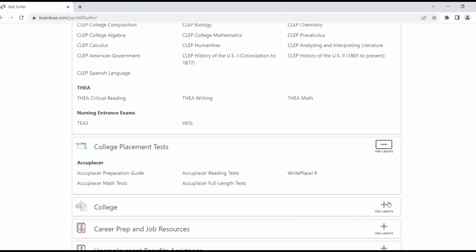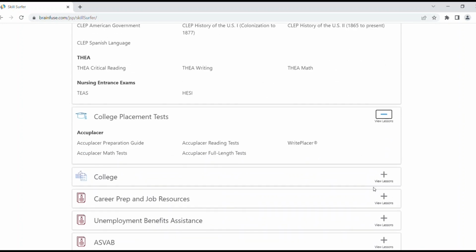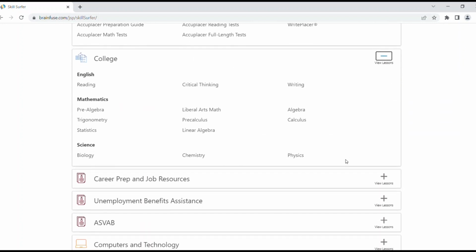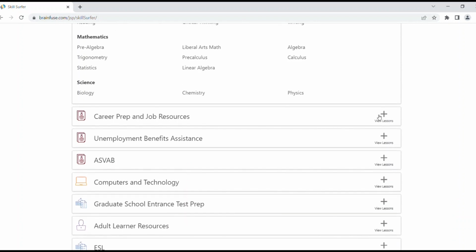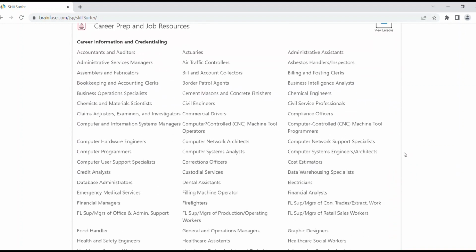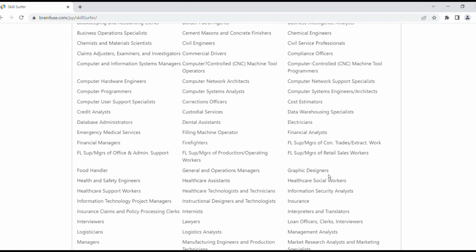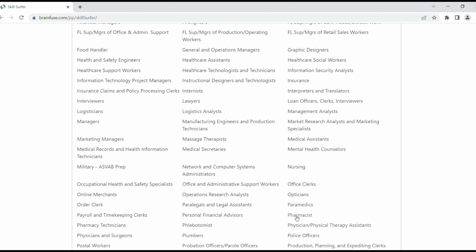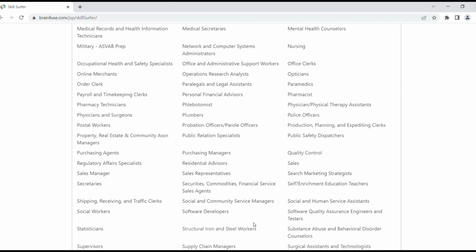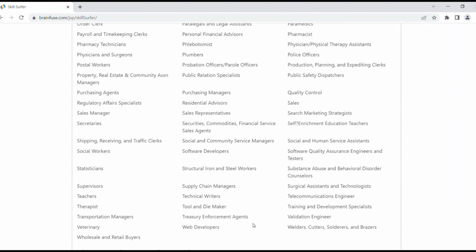Also, college placement tests, so once you're getting into college and figuring out which sort of class you're able to take, this can help you prepare for that. And then there's also some college level homework help, so English, math, and science. There's also resources that are specifically career prep and job related. And this breaks it down by career field. So everything from accountants to dental assistants to firefighters, insurance, lawyers, nursing, paramedics, pharmacists, plumbers, all sorts of different jobs. It'd be very difficult to think of one that isn't listed here.